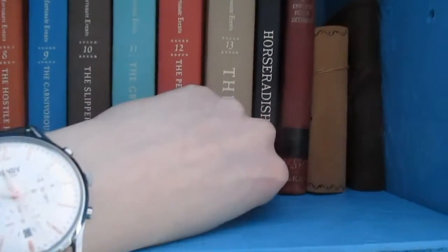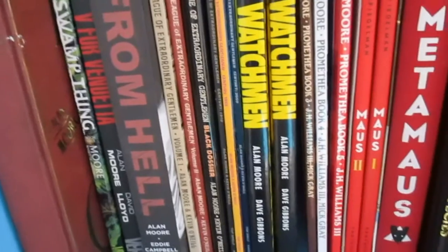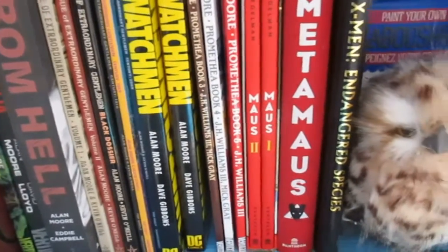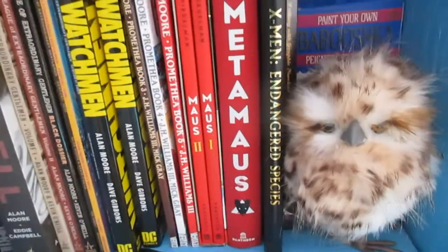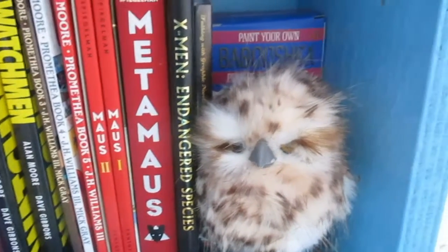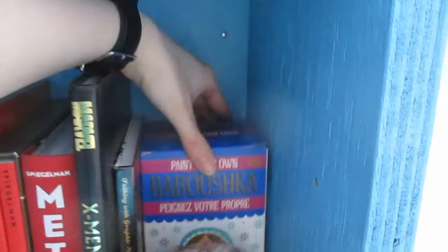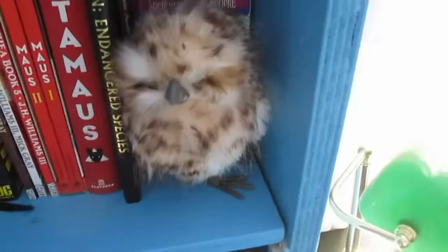And Horseradish by Lemony Snicket, and then some small little leather journals that I didn't have the heart to write in. And then this is all my Alan Moore stuff. I have basically reviewed most of this, so this shouldn't be a surprise to anybody. And then also some other graphic novels: Maus, X-Men, talking about graphic novels, a little babushka that I intended to paint. There's a common theme here, isn't there? And an owl, another common theme. Whew.